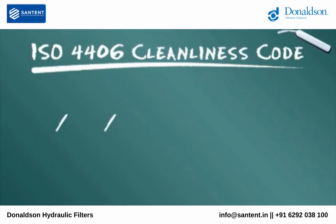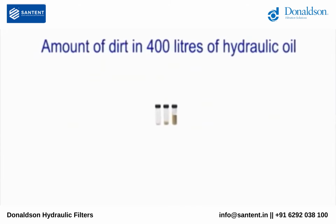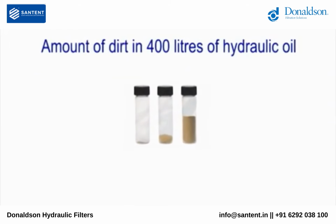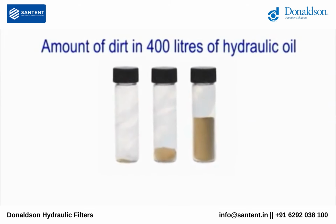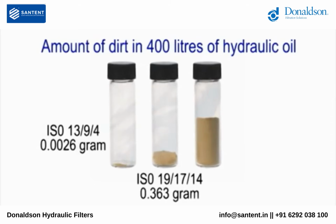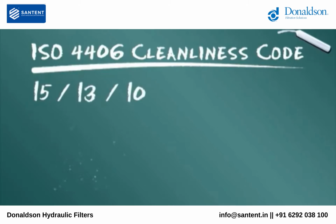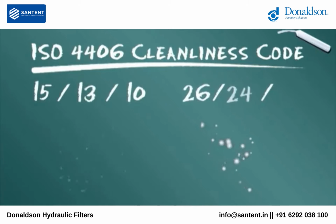On the stringent side, for example, a 15, 13, 10 code level may be specified for servo valves with very close tolerances. A less demanding 26, 24, 20 would be suitable for low-pressure systems with large clearances. Looked at another way, the dirt in these 3 glass containers each represents a different ISO 4406 cleanliness level. From a tiny fraction of a gram on the left to about 1/3 of a gram in the middle to almost 5 grams of dirt on the right.